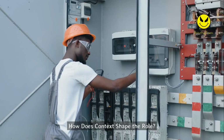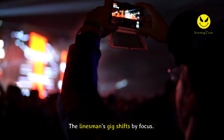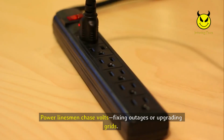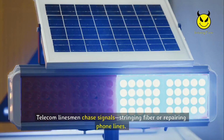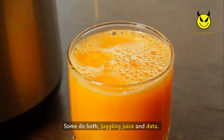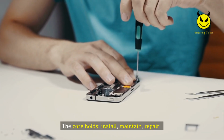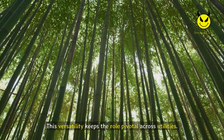How does context shape the role? The linesman's gig shifts by focus. Power linesmen chase volts, fixing outages or upgrading grids. Telecom linesmen chase signals, stringing fiber or repairing phone lines. Some do both, juggling juice and data. The core holds: install, maintain, repair. This versatility keeps the role pivotal across utilities.